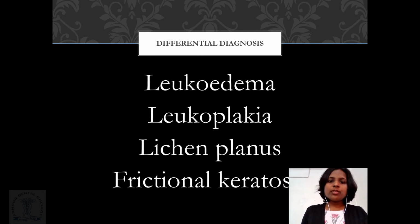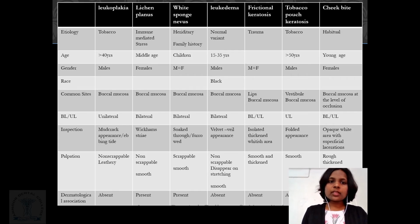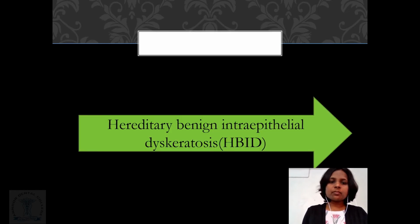Differential diagnosis includes leukoedema, leukoplakia, lichen planus, and frictional keratosis. This is a chart which gives a differential diagnosis of leukoplakia, lichen planus, white sponge nevus, leukoedema, frictional keratosis, tobacco pouch keratosis, and cheek bite.